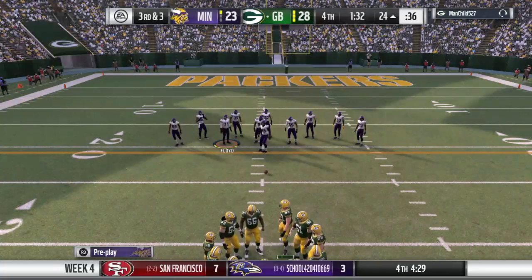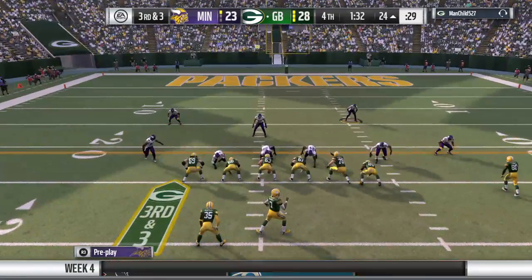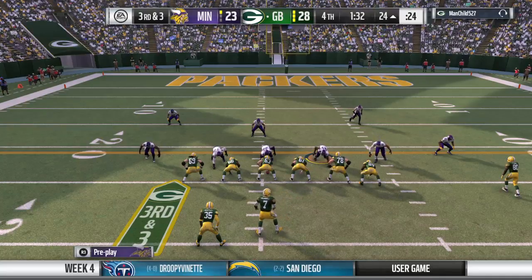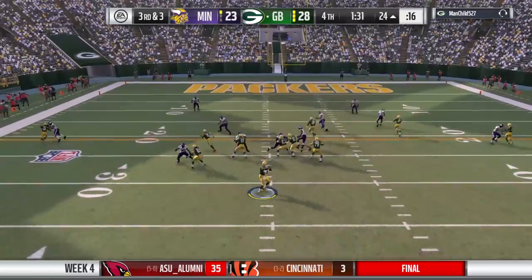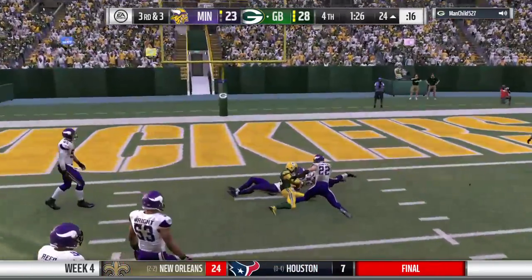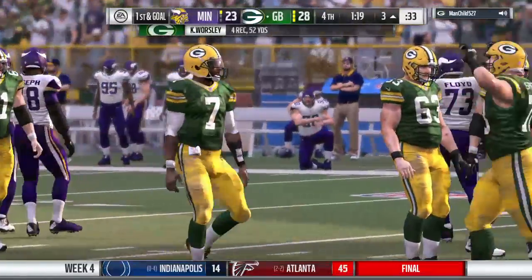Seventh play of the drive now as they come up on a 3rd and 3. Here's Manuel. He's going to hit his man out of the backfield, complete. And they do get him down, but he's inside the 5 all the way to the 3.